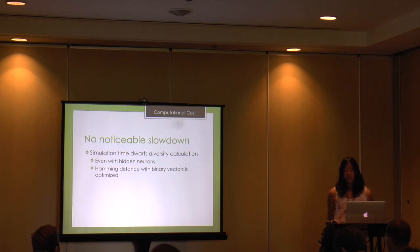So now we look at computational cost. We did not actually compare the running times, but there was no noticeable slowdown. And the simulation time dwarfs diversity calculation by a lot, even with the added hidden neurons. So it wasn't a huge computational cost. And hamming distance is optimized with binary vectors, so the comparison is fairly fast.